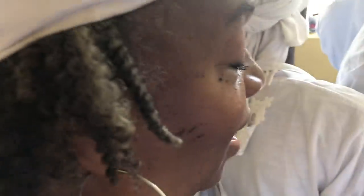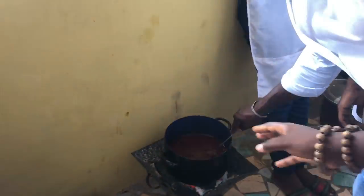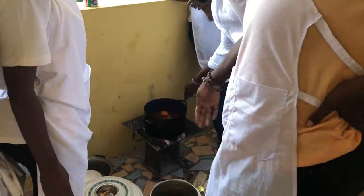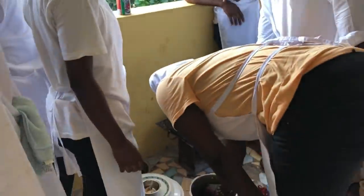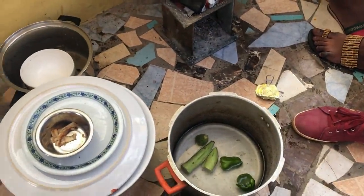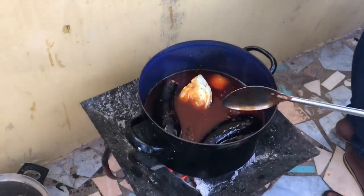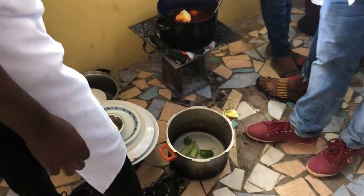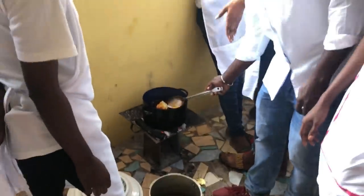Are you getting this? Yes. Don't let the food... Hang on. So, look at the fat in the fat. Normally it's for the garnish.